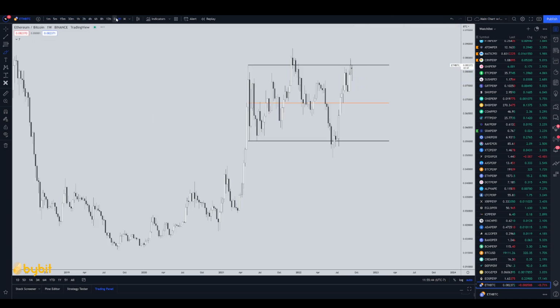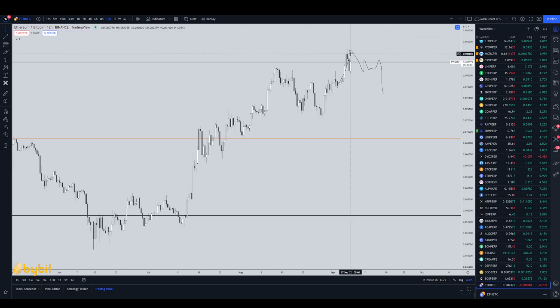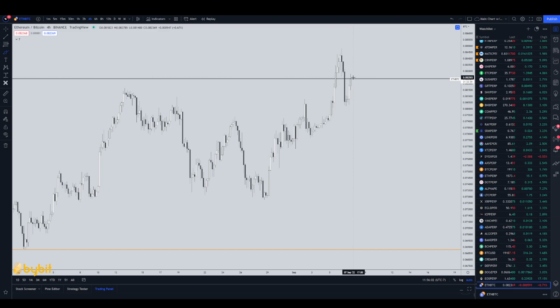So it is possible that this was our rejection, right? And that we just push higher from here, and then we have some support above the range high. Not going to rule that out. ETH has been super strong. But for as long as we're below this level, I'm assuming this is topped.